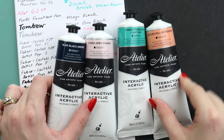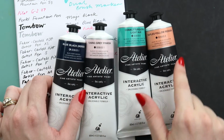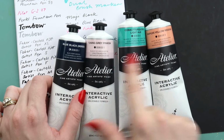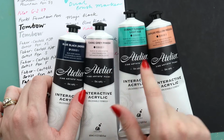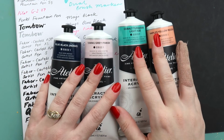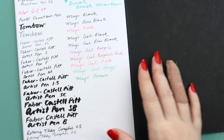Very interesting names, but I really want to do a large canvas painting. I've done a couple over on my Patreon, and I'd really like to do an abstract landscape in these colours. I have the canvas ready. I have like a 1.5 metre wide canvas, so I'm thinking of using these colours for that.